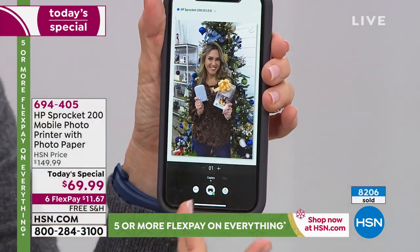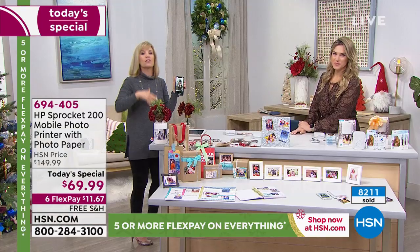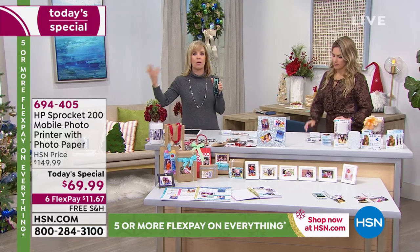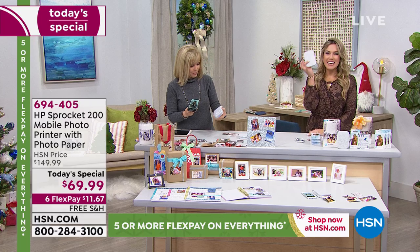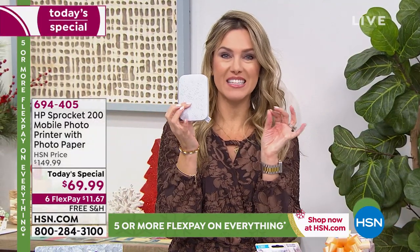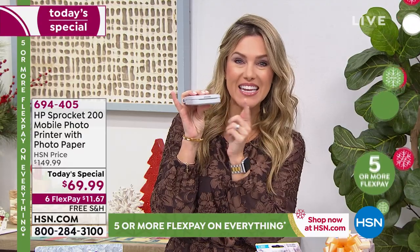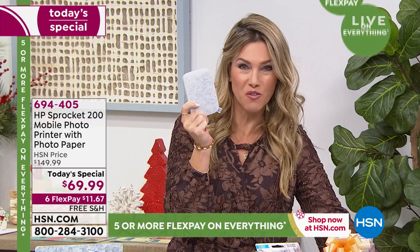Now notice I'm not wirely connected to the sprocket. So if you're at a party or if you take it to maybe a baby shower or a wedding, everyone can be printing to the sprocket. 6 ounces. 6 ounces to literally have your photos come to life in an instant. Instantly print out with a dedicated photo printer that basically fits in the palm of your hand. It might be smaller than most cell phones that you have.